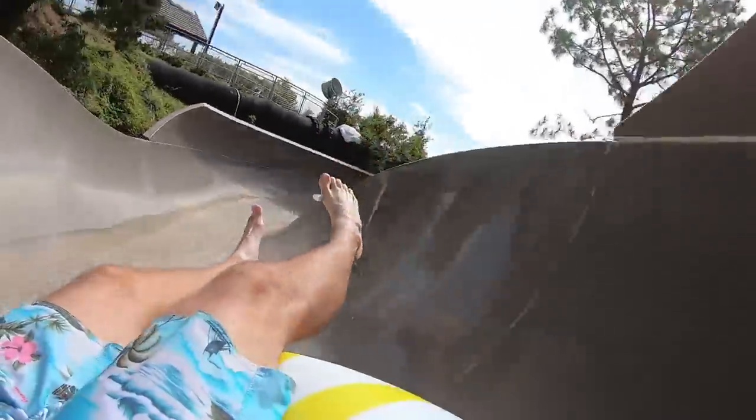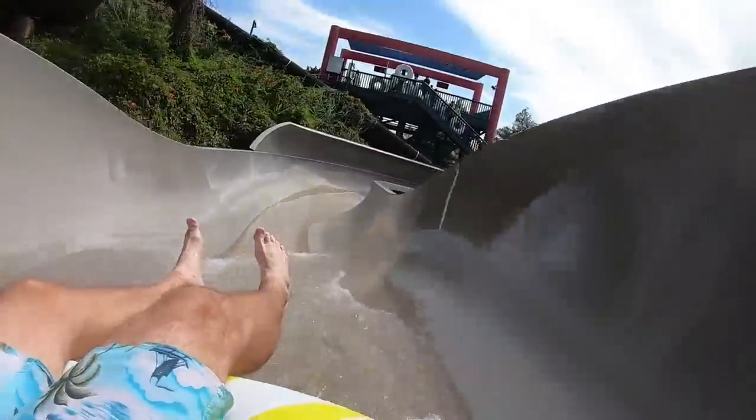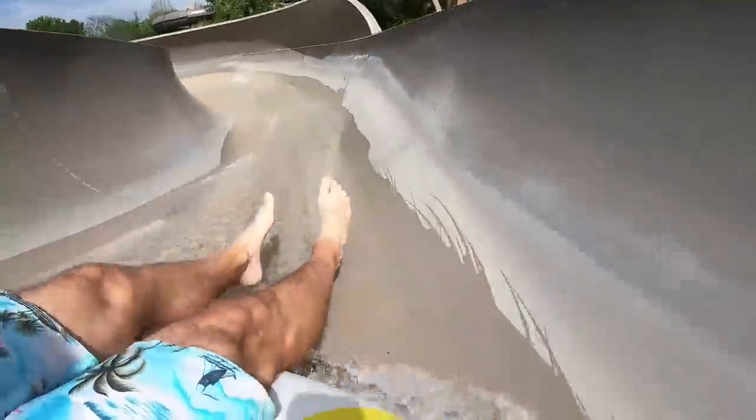Bye. Whoa! Whee! Whoa, this water is so cold. All right, here we go. This is actually very relaxing. This is very enjoyable. Whee! Oh, what a good way to start the day. Wow. Whee! Woohoo!